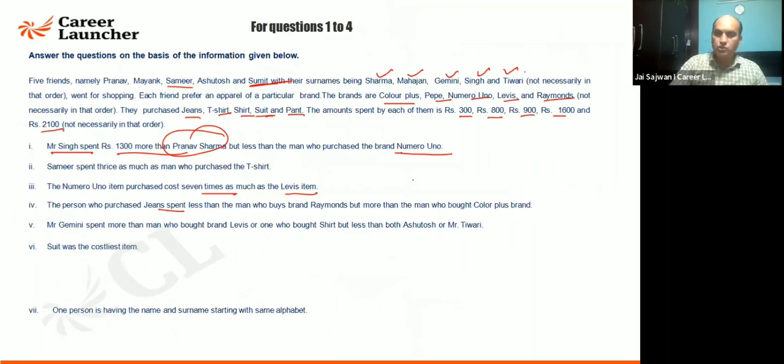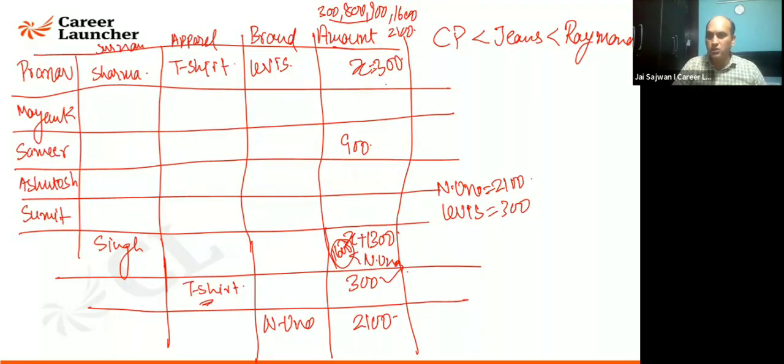Then it comes out to be, so we already know that Levi's is the cheapest one. Then I'll say CP will come out to be 800. This will come out to be 900. This will come out to be 1600. You must be thinking why you are saying so, because Numero is already given as 2100. So I hope you understand the 1600 one is going to be Raymond.